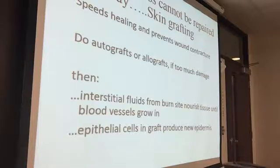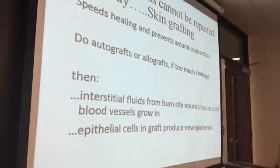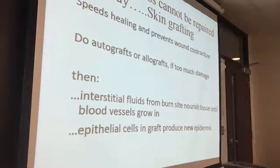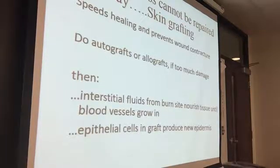So what you're doing is you're trying to populate the damaged area with healthy new cells. Okay? But skin grafting is often going to be necessary in these full thickness burns. Okay, but again, they're just separated on the basis of what's involved.